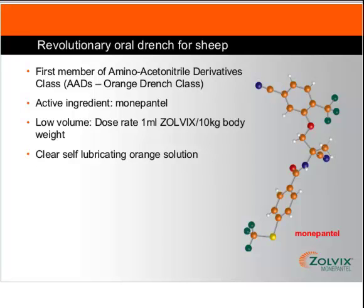Zolvix is a low volume product, so it's 1 ml per 10 kilogram of body weight that you're delivering. So that's nice in a number of ways. I guess it's less weight on your back when you're drenching. It's less refilling required. But perhaps more importantly, with low volume products, there's less risk of what's known as gut trigger or rumen bypass, which is where drench actually misses the rumen and goes through into the abomasum or fourth stomach. And what that means is that there's less time for absorption of the drug, and you can potentially underdose. So rumen bypass is more likely with higher volume products, and more likely when products are incorrectly administered, so over the tip of the tongue as opposed to over the back.